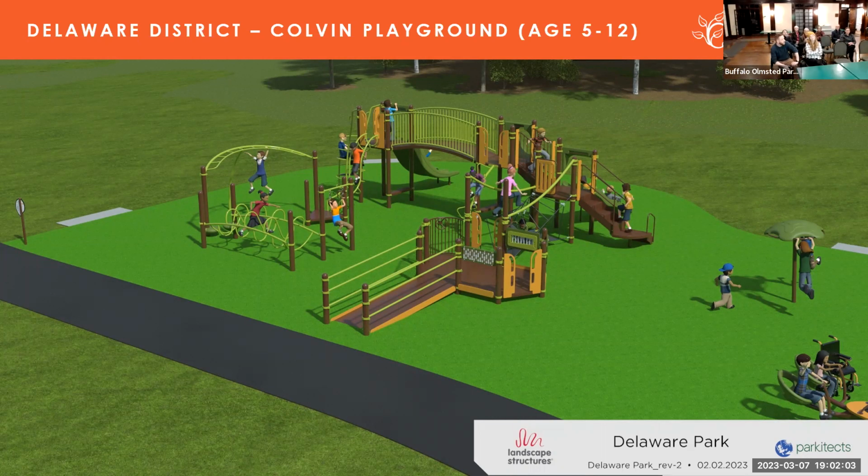Is there an accessible slide feature? So, you know, there's a transfer area. So this is our transfer station, right? And then the slide on the backside comes down and you're close enough to the transfer steps. Unfortunately, the playground world hasn't developed an accessible slide if you use mobility devices.